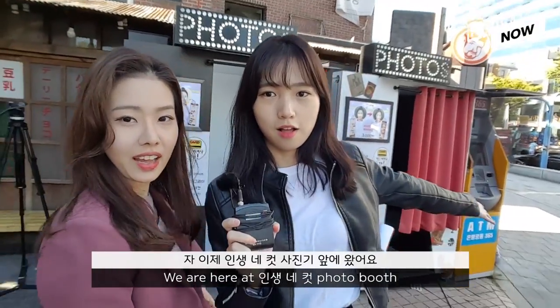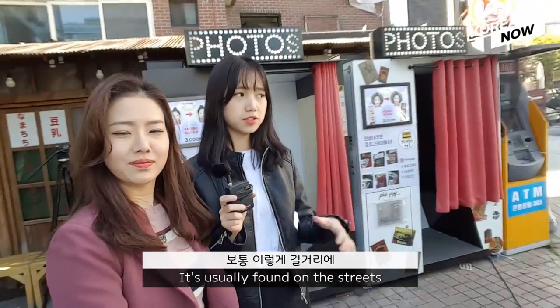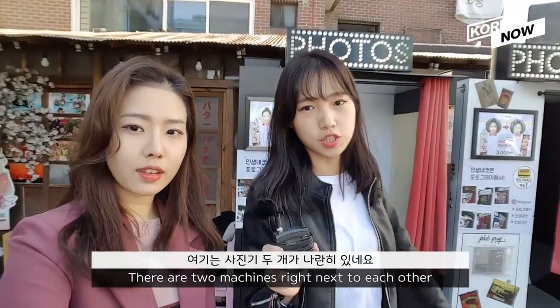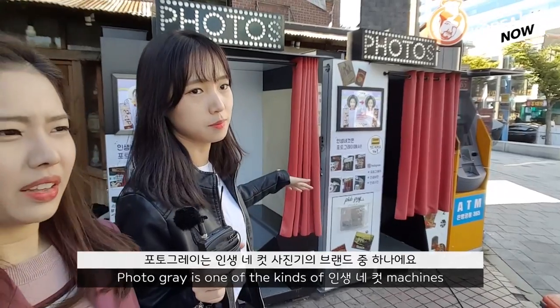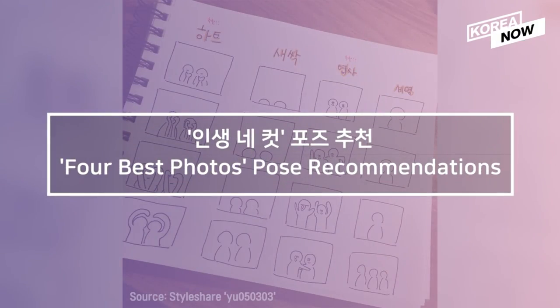We are here at 인생네컷 photo booth. It's usually found on the streets, like a random place. Yeah. Machines right next to each other. Usually there's one, but they have two because it's Hongdae. Photogrey is one of the kinds of insane brand name. Let's go. These are some unique poses that are popular in Korea.